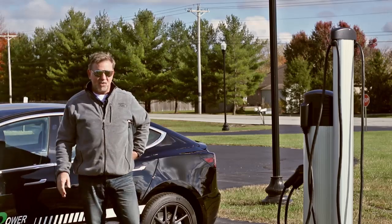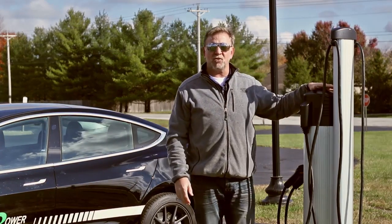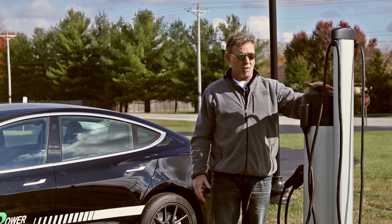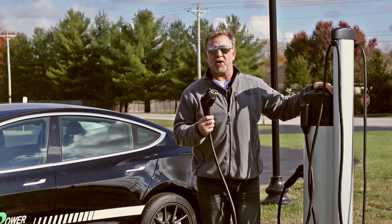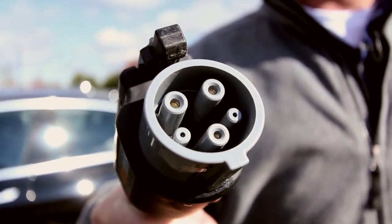We are back here at Hendricks Power, and we're in our front lot at our charging station. We have a ChargePoint charging station here that is free to use for the public. You download the ChargePoint app, follow the instructions, and you plug in your car. So come to Hendricks Power and get charged up.